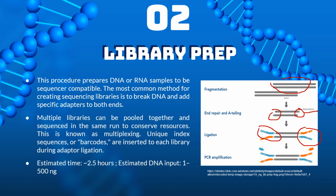The last part is the PCR amplification. This is an optional step though. Whether or not you amplify your libraries depends on the adapter type and sample input used. After PCR amplification, remaining oligonucleotides and small fragments must be removed. PCR cleanup can be performed using magnetic beads or a spin column.